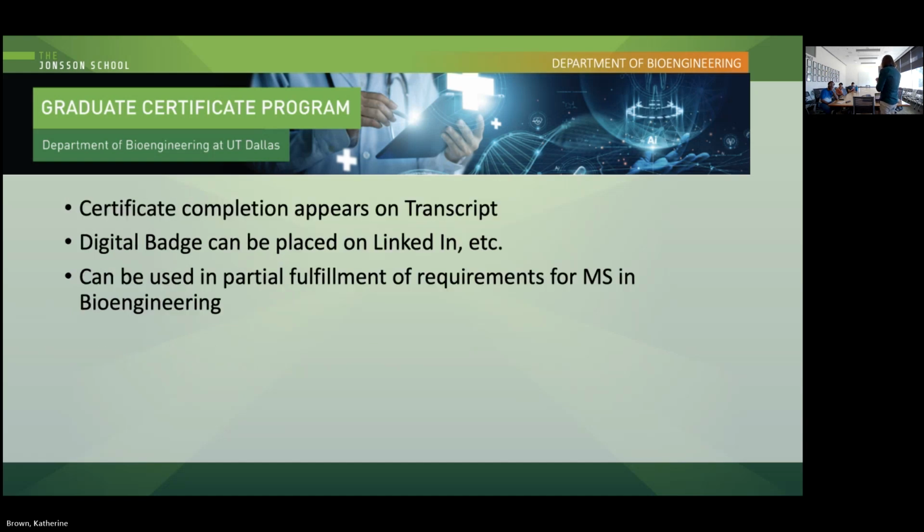When you're finished, the certificate appears on your transcript, and you also get a digital badge, which I am aware you can put in your LinkedIn account, and there may be other places that you can put this digital badge that I'm not aware of. And if you decide to move further in our program, you could use these as partial fulfillment of the requirements for a master's degree in bioengineering.